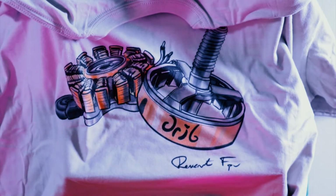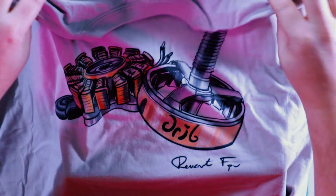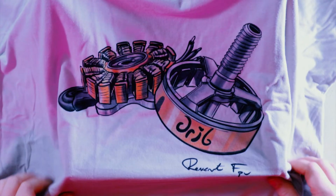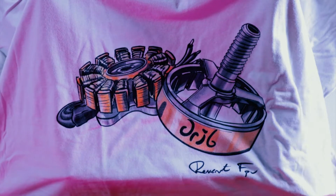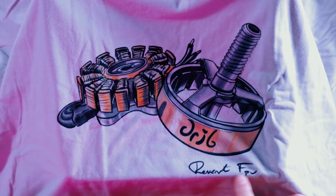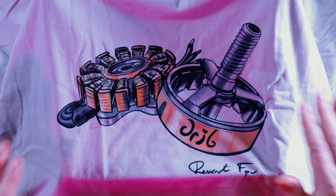Then we have a t-shirt, and that looks to be the end of the box. So let's take a peek at what this t-shirt is. That is freaking awesome. Whoa, what's going on here? Easy there, killer. So what we have here, basically the graphics, it's the Ladrib motor stuff, and down at the bottom it says Reinvent FPV, which is really cool.